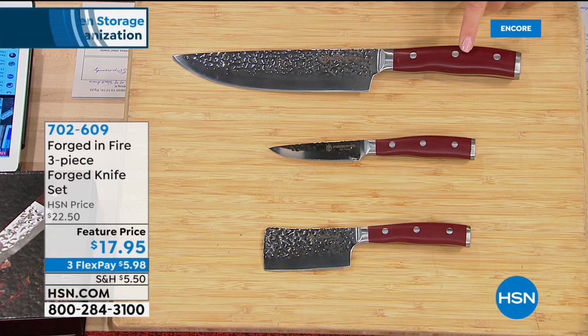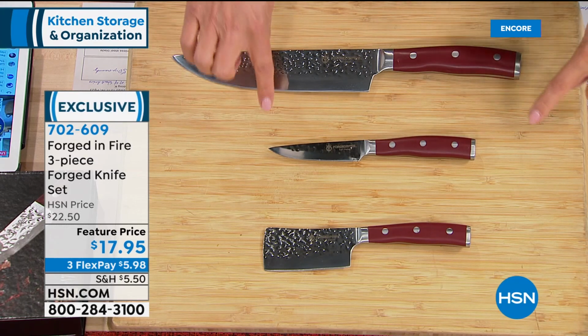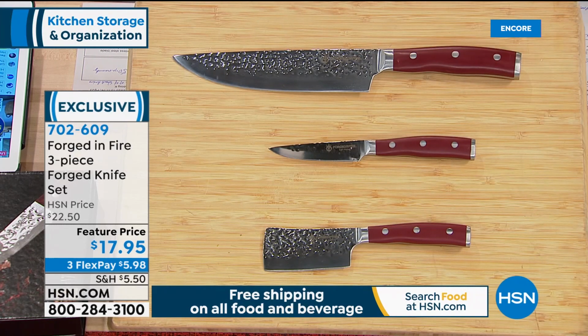You're getting a very large 8-inch chef knife. I mean, look at that. It is so beautiful to look at. You're also getting the 3.5-inch paring knife, and you're getting the 3.5-inch mini cleaver. Yes, they are built to last.